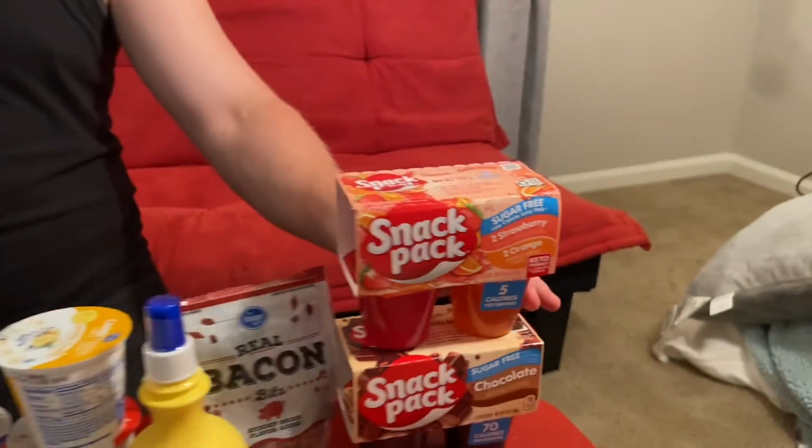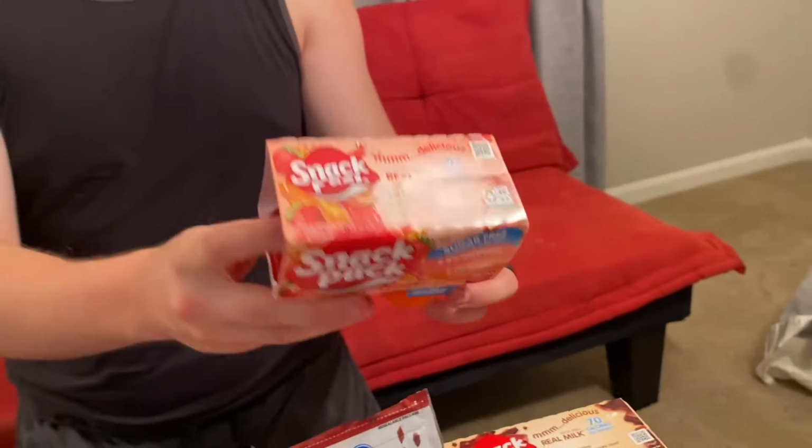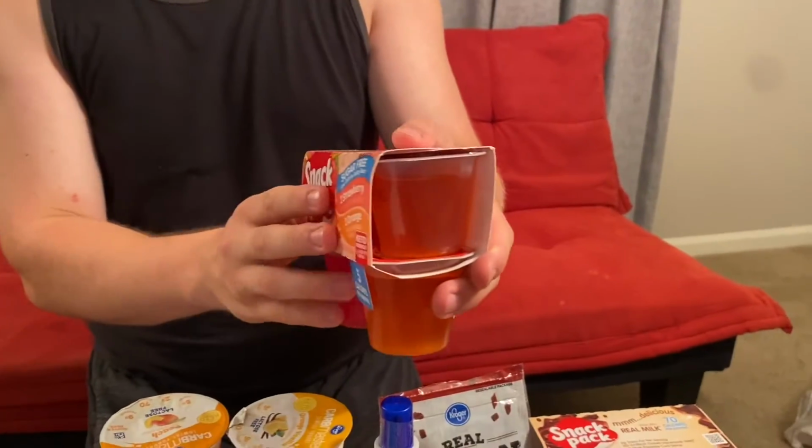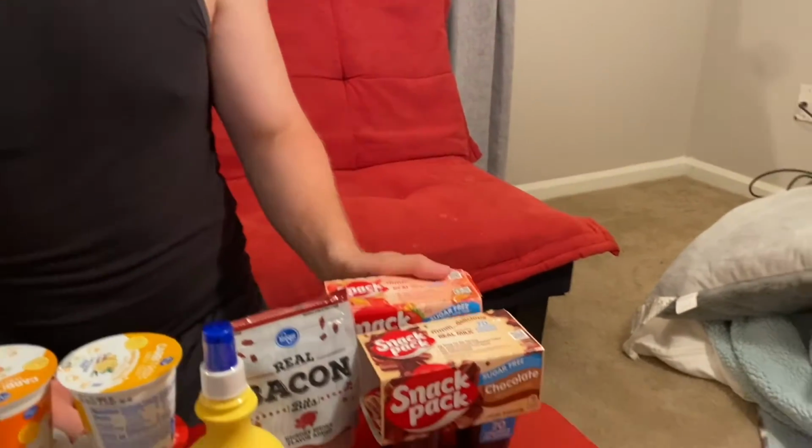Now you're looking at each thing of Jello, so this is flavored strawberry and orange. This is the variety pack and you get 4. You're looking at 5 calories per one of these little cups. Only 5 calories. Can't go wrong with that. That is also high volume and that'll fill you up. It's a nice snack as long as you got those cravings going on.